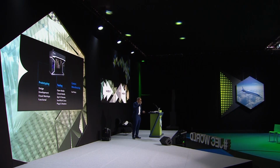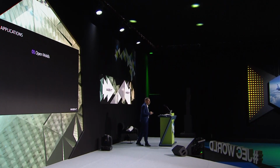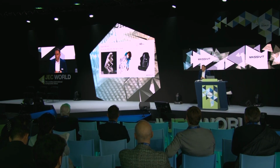So just to give you the use cases of this machine: it can be used for prototyping if I need one part only. It can be used also for tooling, like open mold, closed mold, jigs, fixtures, sacrificial cores, plugs, masters, and of course for custom manufacturing of end-use parts. The use cases are enormous. For example, open mold. I will show some pictures and images of what we are doing. Reactive injection molding, sacrificial tooling, rapid prototyping, custom manufacturing.